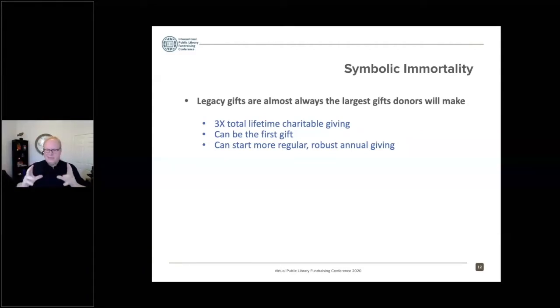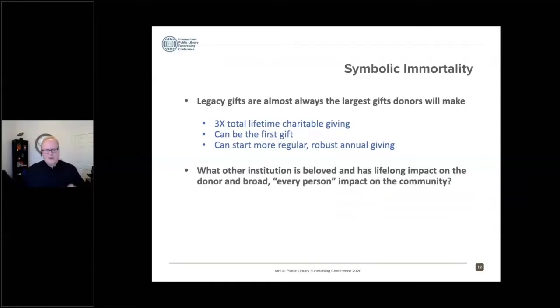Sometimes the legacy gift, like the estate gift, can be the first gift. Sometimes there's been one small gift, you would almost think a token gift, and then a one million dollar gift. It's very possible. It happens all the time, actually. And then you can see the flip side of that. Sometimes the fact that a legacy gift has been included in a will is the start of more regular, robust annual giving. So it's a little bit of all of that. But it's all about what's good for them.